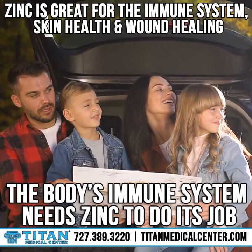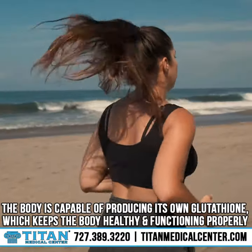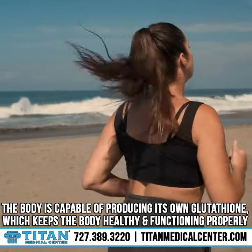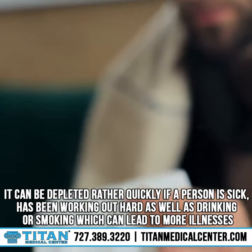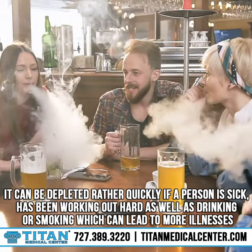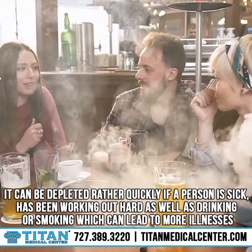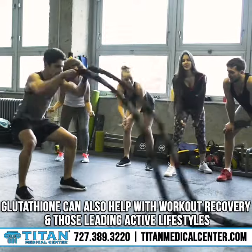growth and development. Glutathione is the mother of all antioxidants. It's contained within our bodies and acts as a buffer for harmful toxins, chemicals, or damaged cells that are introduced. The body is capable of producing its own glutathione, which keeps the body healthy and functioning properly. It can be depleted quickly if a person is sick, has been working out hard, drinking or smoking, which can lead to more illnesses. Glutathione can also help with workout recovery and those leading active lifestyles.